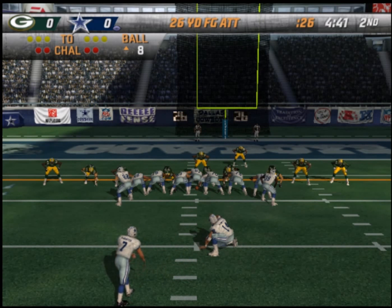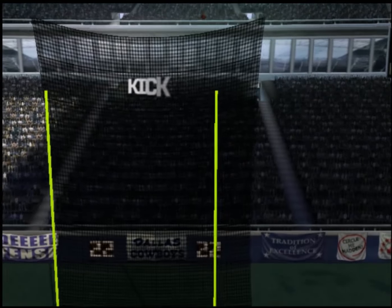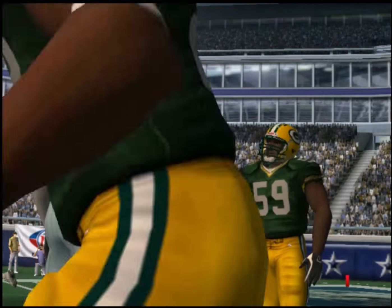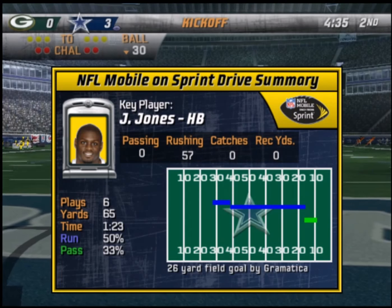Dramatica will try to give his team the lead with his field goal attempt. Leonard kicks it through. And give credit to the kicker there. It's nice to have a guy that can make your drive worth three, even if you don't get it into the end zone every time.